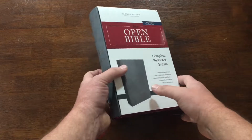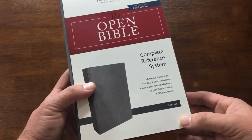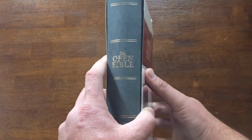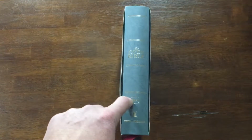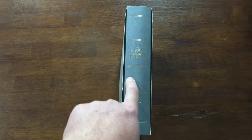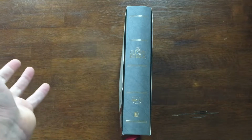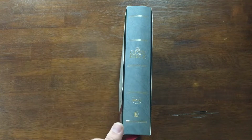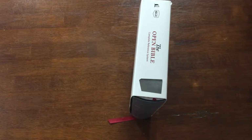This is the hardcover. If you watch this often, I often choose hardcover editions for study Bibles and reference Bibles, because that's what they are for me, a reference. They sit on a shelf and I pull them out when I'm studying, but they're not my day-to-day Bible, so I don't need it to be genuine leather. It sits on a shelf much better if it's hardcover.